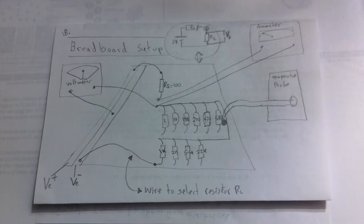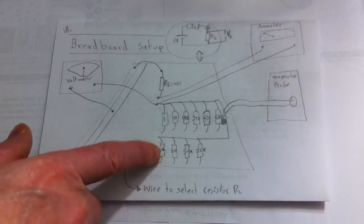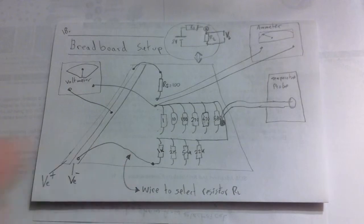Okay, here's a very quick sketch of the breadboard setup of the lab that we're going to do in a minute. We have here 10 resistors ranging from 1 ohm up to 22 kiloohms. We'll only be testing one of these at any one time. For convenience, they are all in the breadboard, and I'll use a wire to ground to select each one in turn. So with this wire here, I'm going to select each one of these resistors in turn, take my measurements, and then tabulate those measurements.